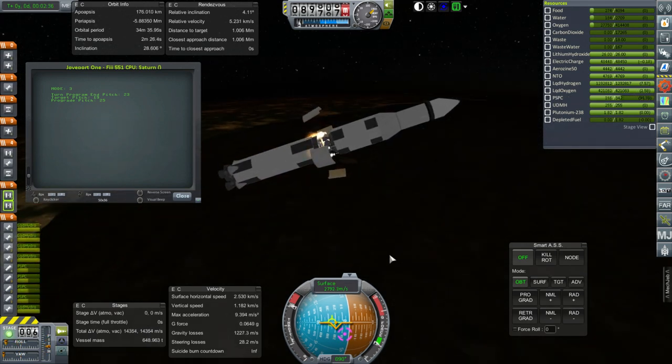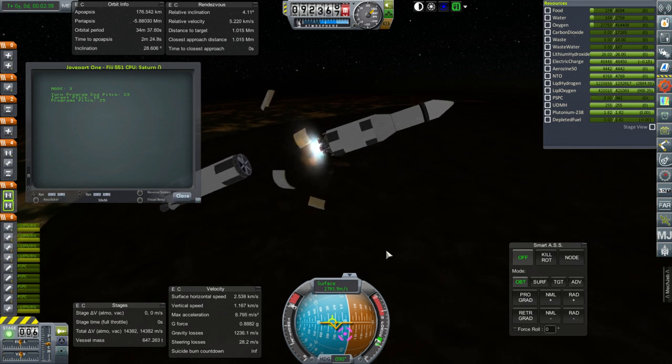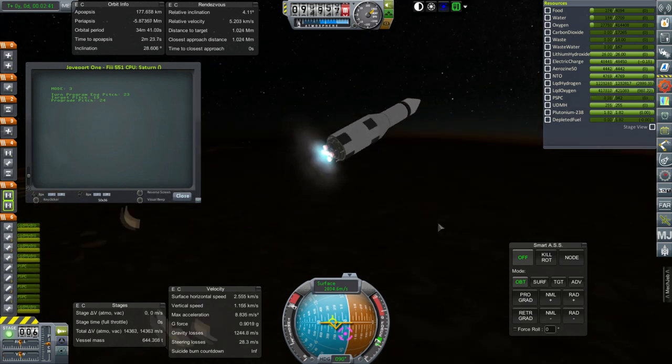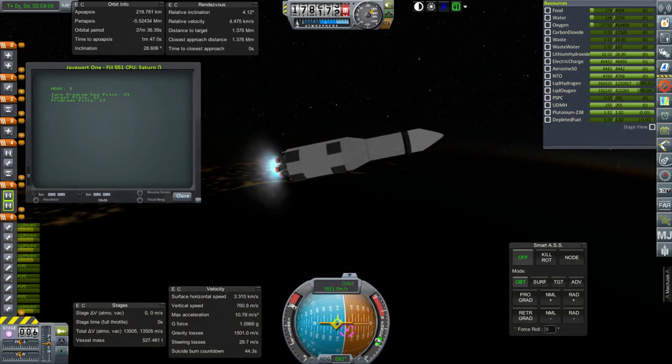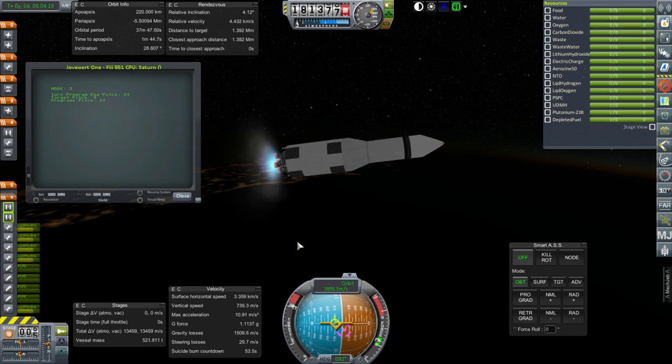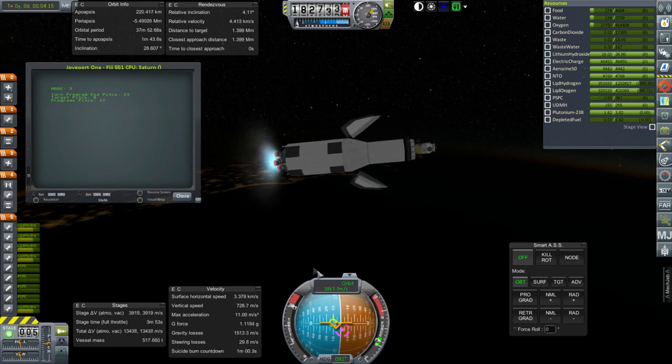Okay, S2 stage has a good ignition, 5 J2s are on. Okay, dumping the fairings now. Clearly that was not in the launch script.